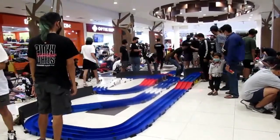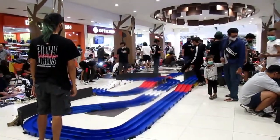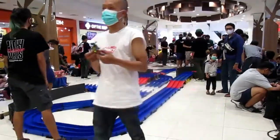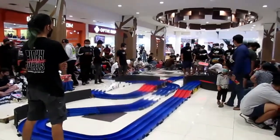But look, he's in the slipstream. DRS, nothing Hamilton can do about that. You can hear the cheers from the grandstands as Sebastian Vettel blasts past Lewis Hamilton and back into the lead of the Bahrain Grand Prix.